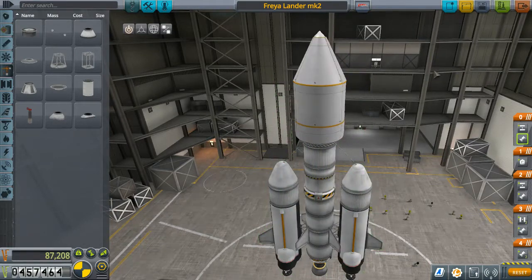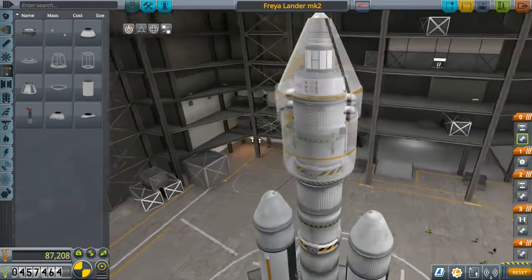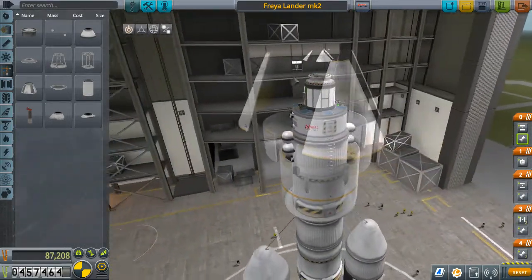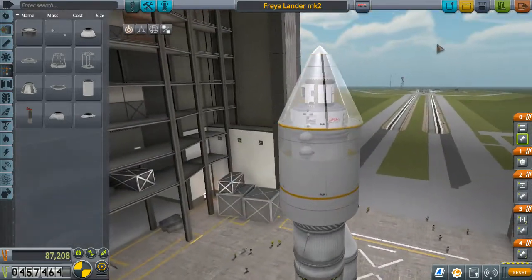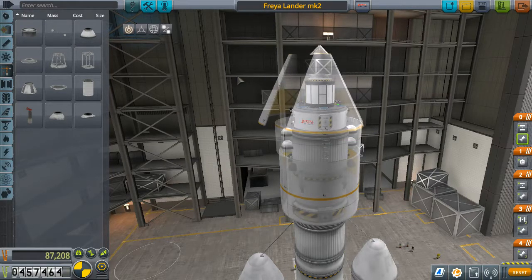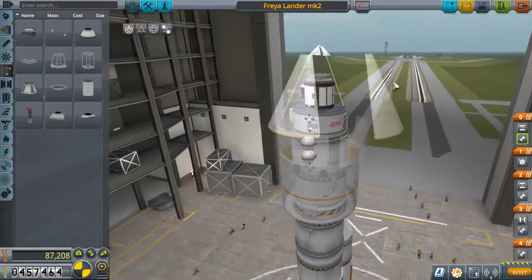Let me introduce you to the Freylander Mark II. The Freylander was what we used the second time we landed on the moon, and this is what I decided to send out to our new lunar space station, the Rockelmax Lunar Space Station, in order to be the vessel that permanently stays out there around the moon and lands on it from time to time. I have modified it somewhat.